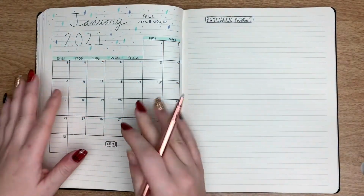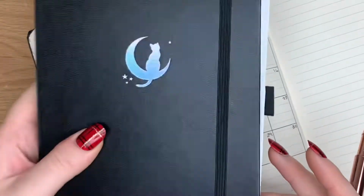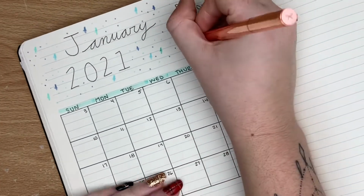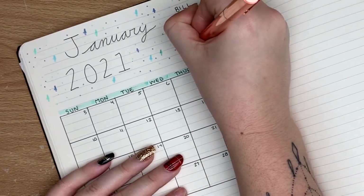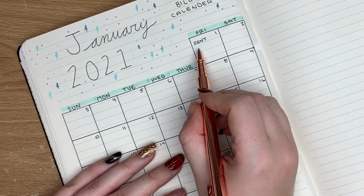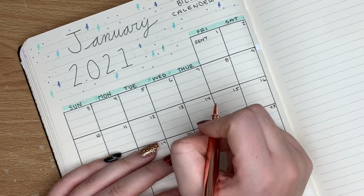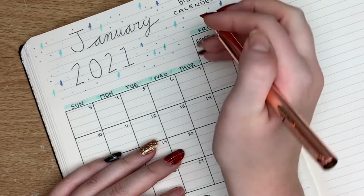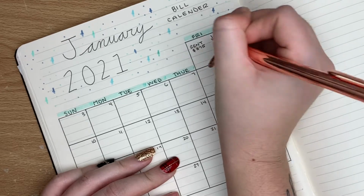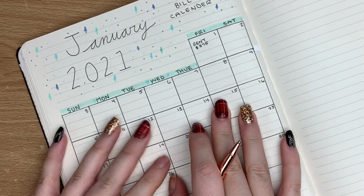So let's go ahead and put in our bills on the calendar. I'm going to reference my budget from this journal. On the first, I always have rent, so I'm going to put in rent. I actually like to write the dollar amount beside it on my bill calendar as well, just to make it easier whenever I'm doing my budget. So rent is $375.